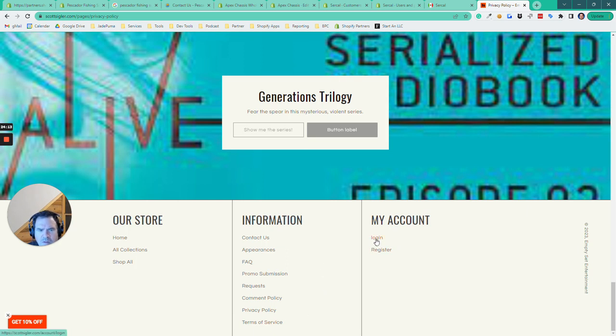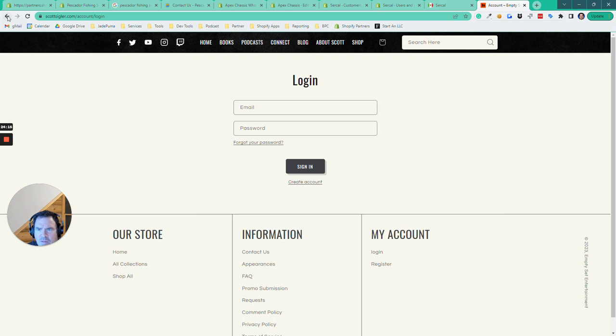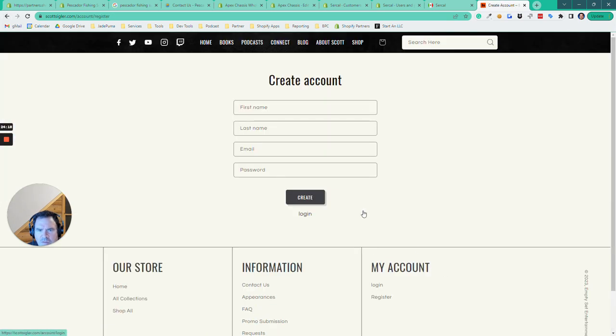Login, registered, kind of not needed to have both. Because if you do login, it says create account right there.